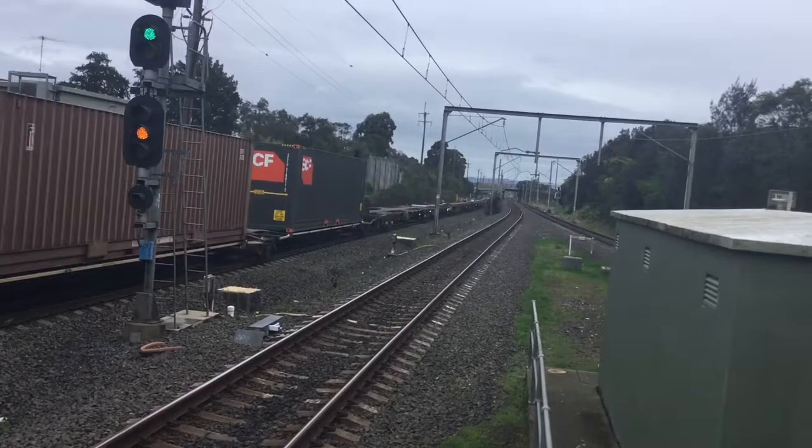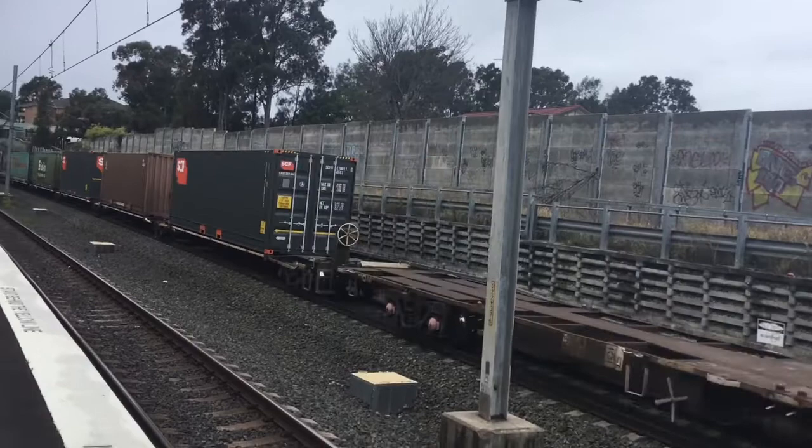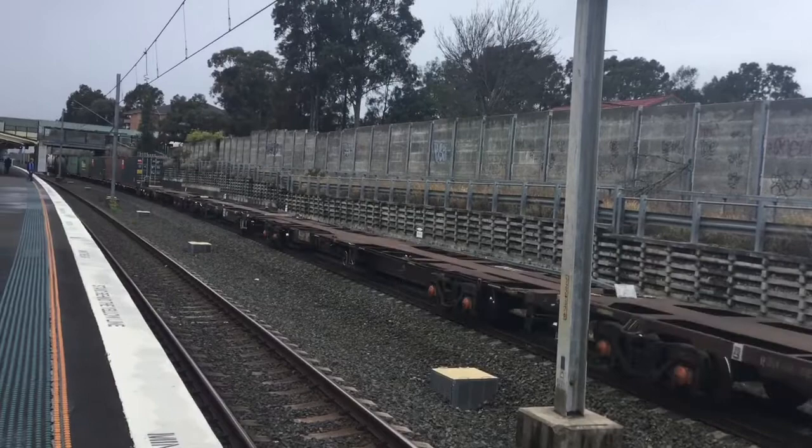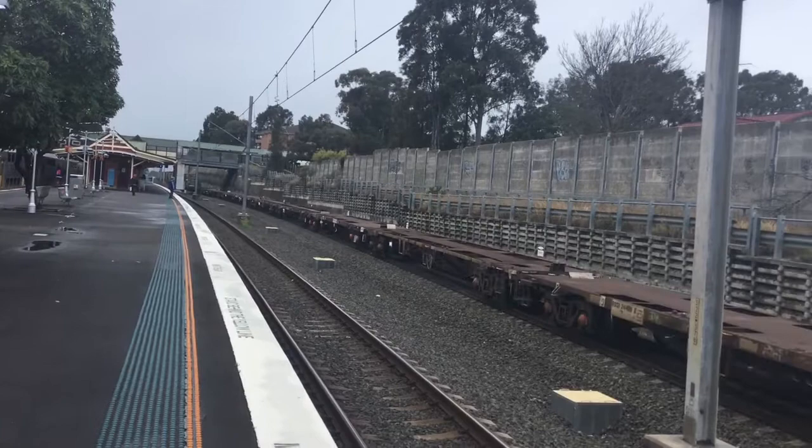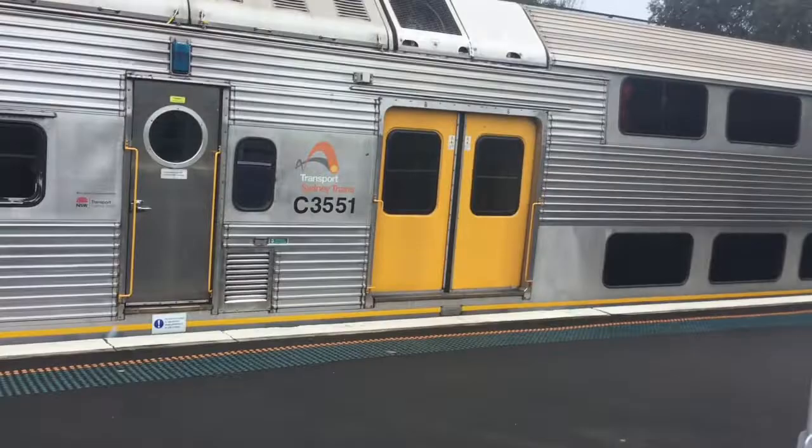Sorry, I think this train is a PN in tomorrow. And that's the train end. And the rear forecast of the K set is K88.